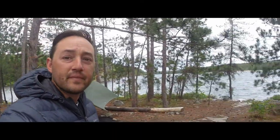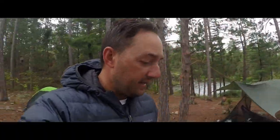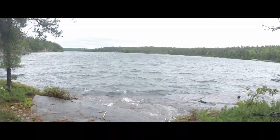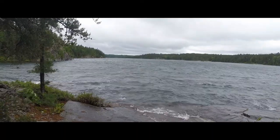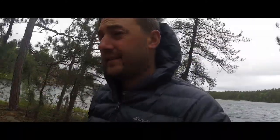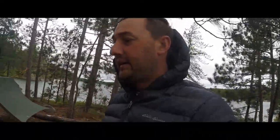Morning of day 7. It's really disheartening. These 30 to 40 kilometer an hour south winds have not let up. Here's the lake. I'm stuck here again. I'm starting to get worried a little bit because I really need to try and get out of here tomorrow. And I thought these winds would let up overnight.